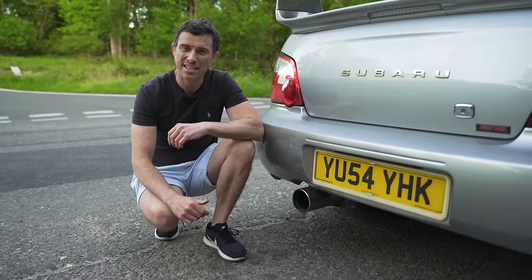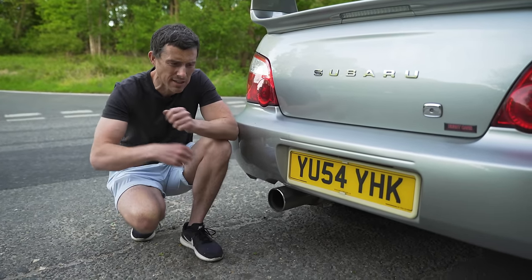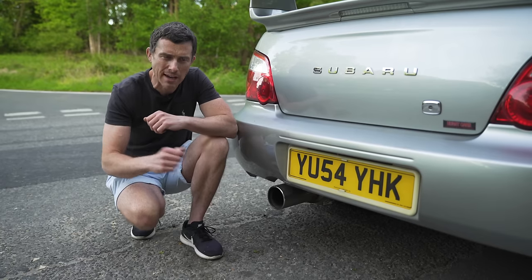UK versions of the STi have uneven exhaust headers, and as a result, the exhaust note has this very characteristic burbling sound to it. Have a listen.